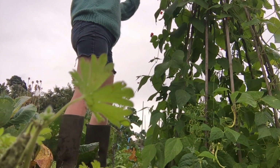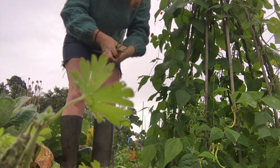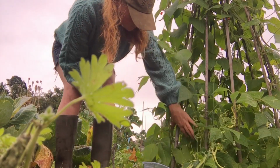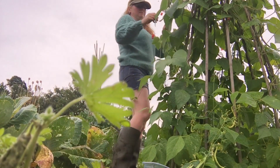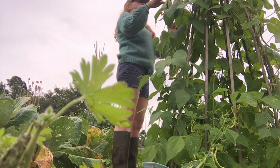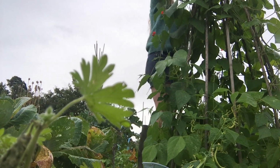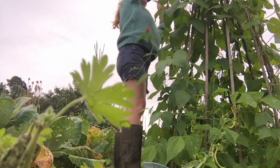So here I am now harvesting some runner beans. I've decided to give up on the potatoes. As you can see, the rain is really coming down now, so I thought I'd get a quick harvesting of some runner beans, and I think I'm going to head over and get a couple of courgettes because I'm sure there's going to be some, and then I think we're really going to have to head home as I am soaked through to the skin, so yeah, let's see what I can get from here.